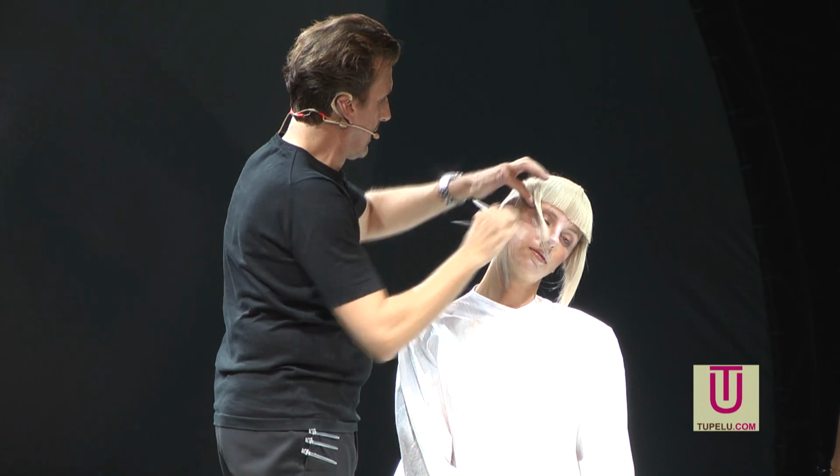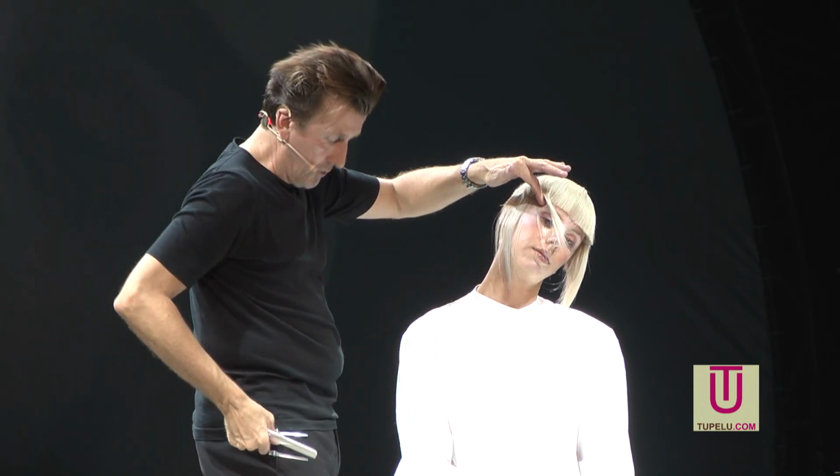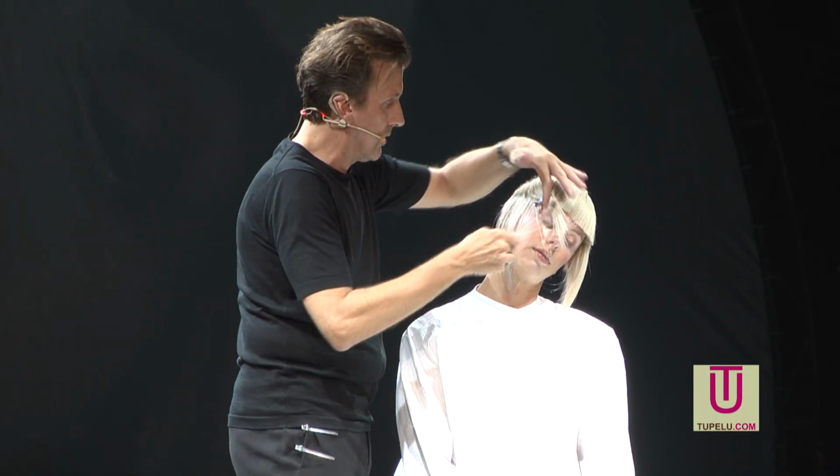And I'm just going to work the length through the side onto the round of the cheekbone.